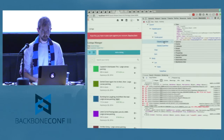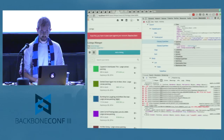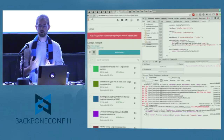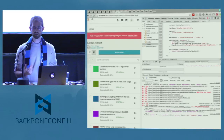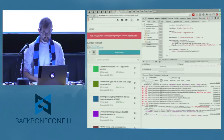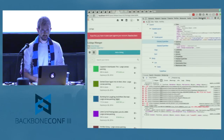So there's a display type button. And when I click it, there's an on button click event. And then that just changes a model. So we use this idea of view state. And our view model has something like display type, which can either be list or grid. And clicking it just changes it, which is cool.